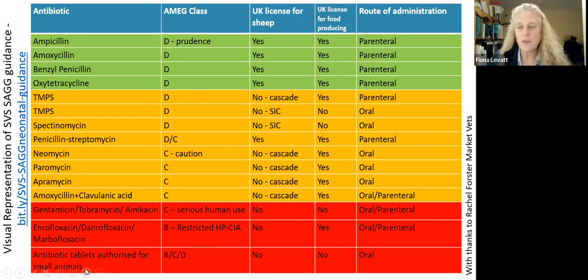We'll start with the bottom, because the bottom is the most important thing for every single one of us. If it's an antibiotic in the red, there is absolutely no way it should be prescribed for sheep. Antibiotic tablets authorized for small animals do not have a license for food producing animals, so nobody should be giving tablets to lambs. Nobody should be using any of these drugs. Baytril and Mibacil are the trade names. Those are restricted, high priority, critically important antibiotics, so we cannot be using those.